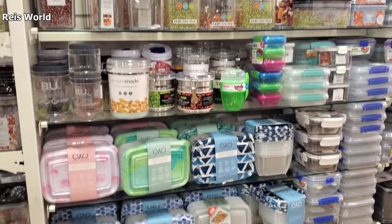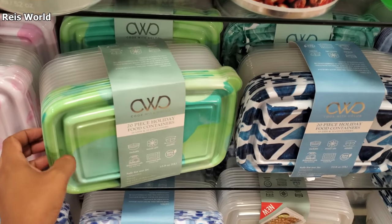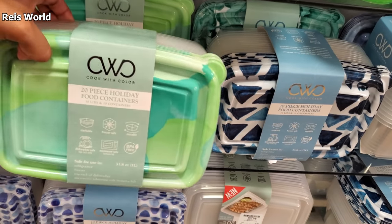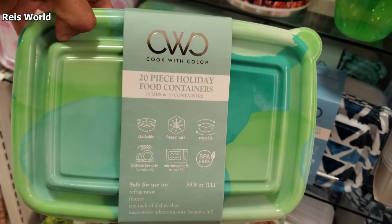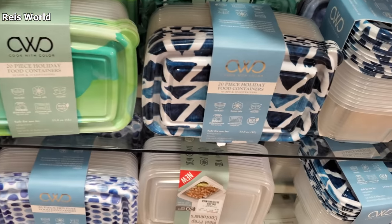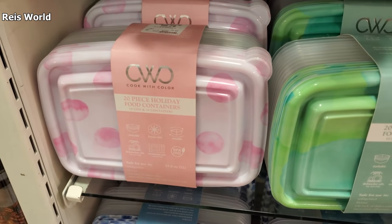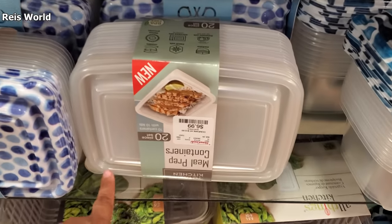This is their storage container. You know what? These prints are new. You will get 20. It says 20-piece holiday. I mean, maybe for fall. Let's see. For $8 are gift giving. These are freezer safe, BPA free, microwave safe, no lid. They have a blue print and a kind of polka dot-ish pink. Here's a clear one.